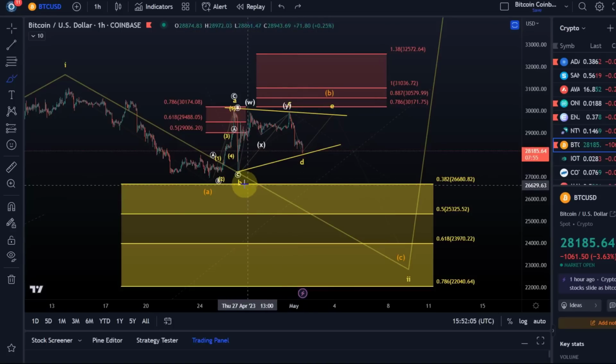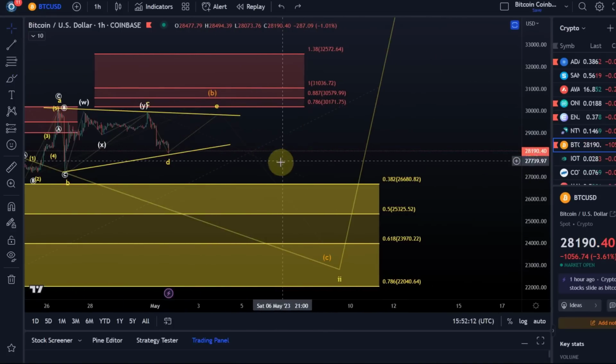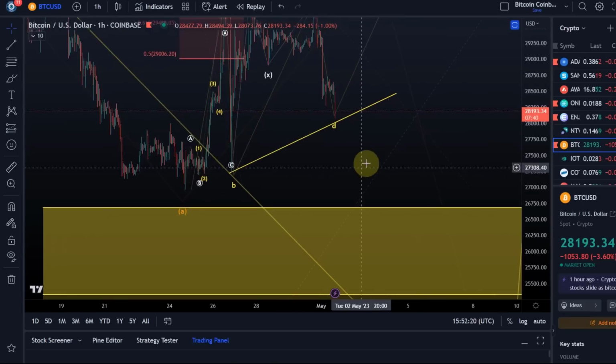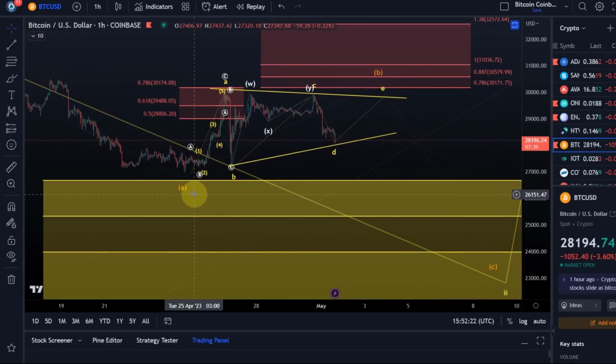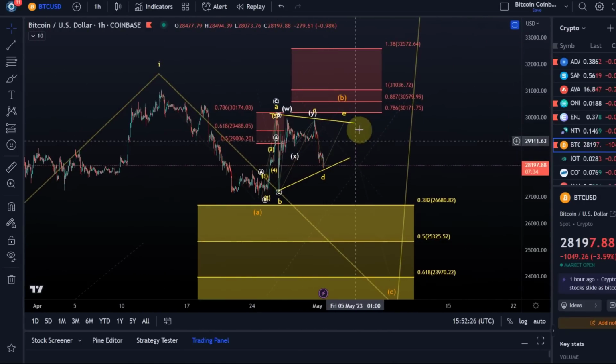And a confirmation that we are really breaking down here directly would be a break below the 27,260 level. It is the swing low that was made on the 26th of April. That's sort of the situation in which we are at the moment. It can still move sideways.